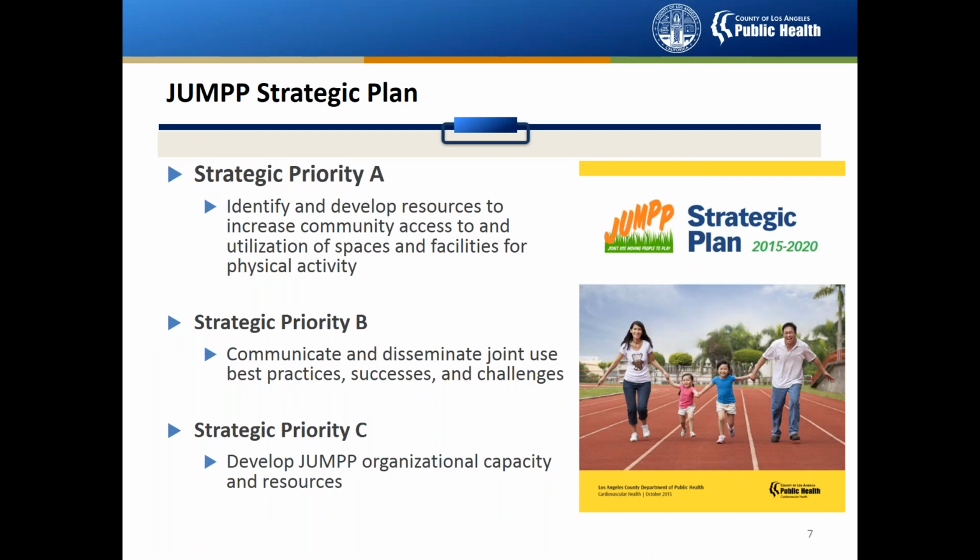Our joint use or JUMP strategic plan has three priority areas. The first is to identify resources so that we can increase community access to spaces for recreation and play. Some of the resources that we have identified come from ChangeLab Solutions, from the Safe Routes to School National Partnership, from the American Heart Association, and we've also developed our own internal resources, which we have on our JUMP website, which I'll share with you later.